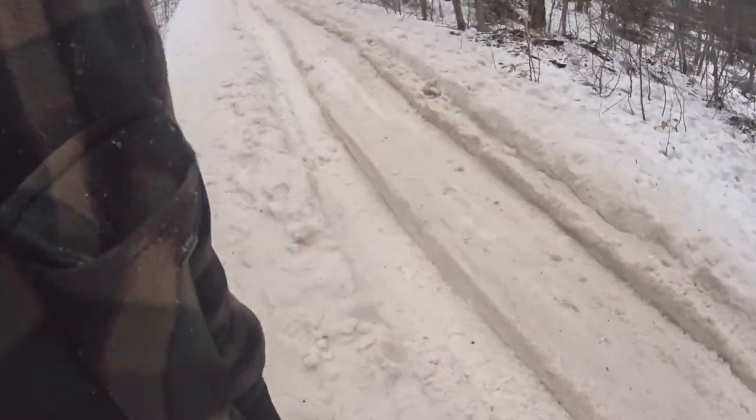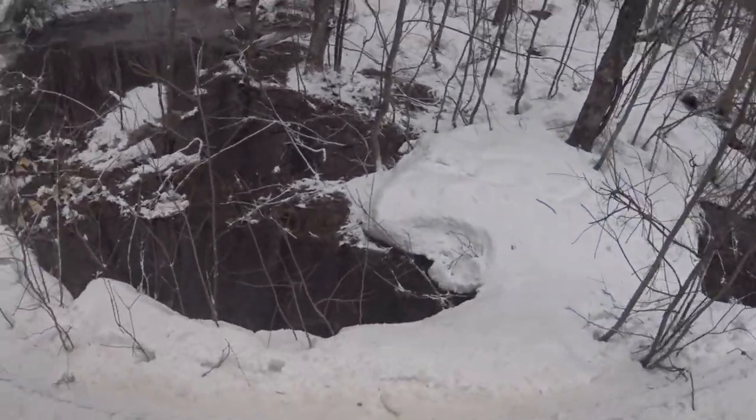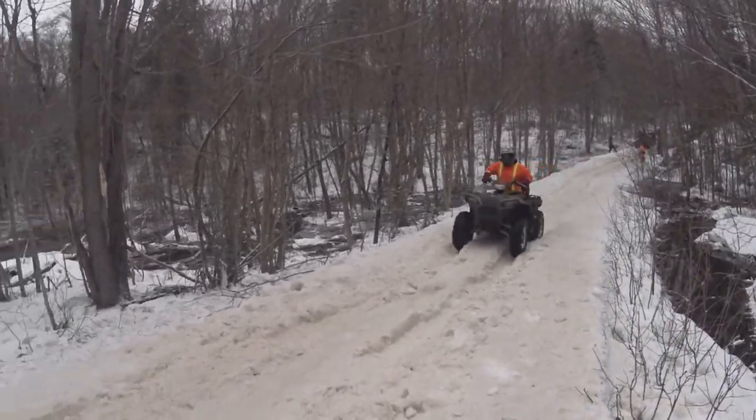Seems like a lot of work. That's some deep snow we gotta push through here. You know, we can't go around. You got water all the time, you got trees, you got debris, you got everything. This is how it's done right there.